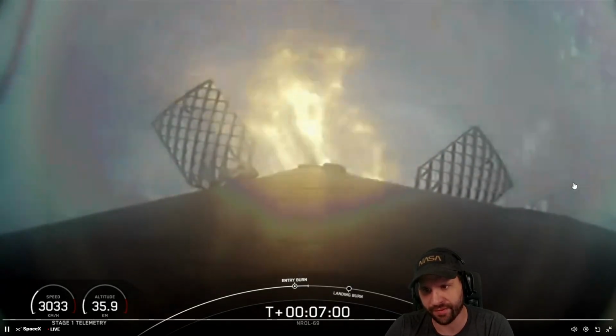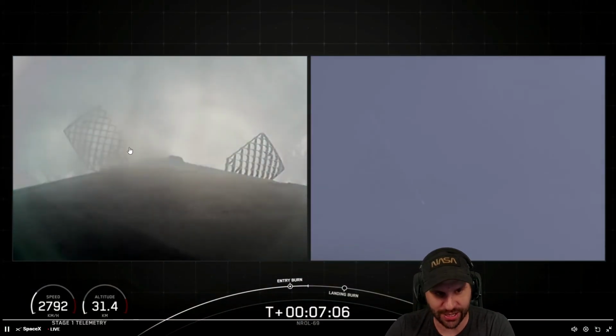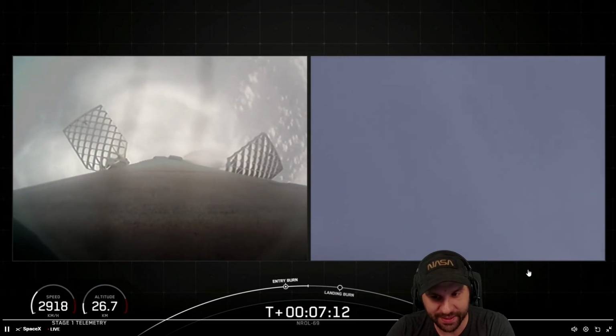I wish we got a shot from the ground, but this is good too. Entry burn shutdown. She's going to steer. Ready? H2 FTS. That's the completion of the Falcon 9's first stage entry burn.